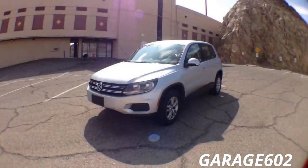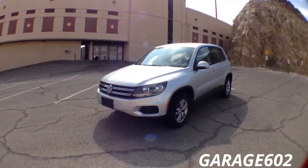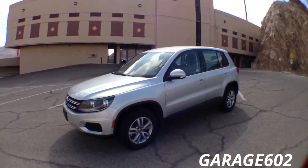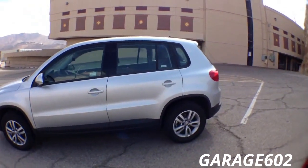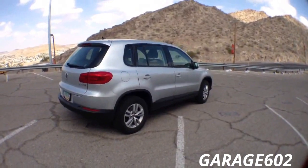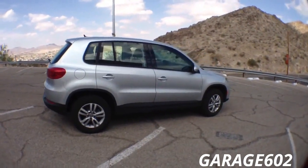The 2013 Volkswagen Tiguan. It's a small crossover SUV for 5 passengers, and it has just a decent amount of cargo capacity. But by far, out of all the SUVs I've test driven, this one here is my favorite.